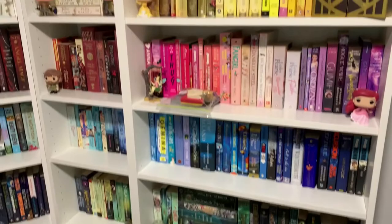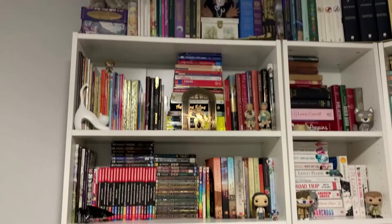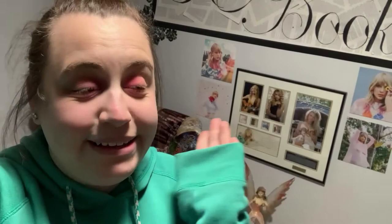I will show you. Look at these gorgeous shelves. I am actually really happy with how they've turned out. But yeah, I'm honestly really, really chuffed with how it has turned out. I am so happy with it. I still haven't put the flowers up yet, but I'll get there. Same with my fairies, like I said. But so far, it has turned out really, really well.